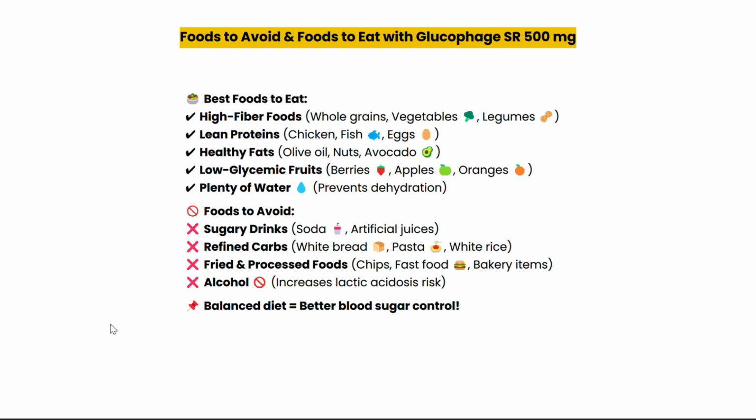Now let's talk about what you should eat and what to avoid while taking Glucophage SR 500 mg. So the best foods to eat include high fiber foods like whole grains, vegetables, legumes, which slow down the sugar absorption and improve the gut health. Lean proteins, chicken, fish, eggs, and plant based proteins help stabilize the blood sugar level. Healthy fats like nuts, avocados, and olive oil support the overall metabolism. Low glycemic fruits like berries, apples, and citrus fruits don't cause sudden sugar spikes. Plenty of water, staying hydrated, helps reduce side effects like nausea and bloating.